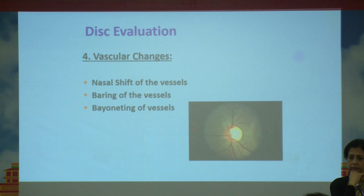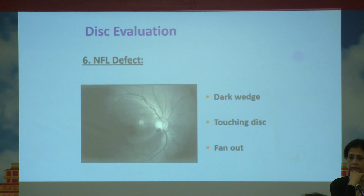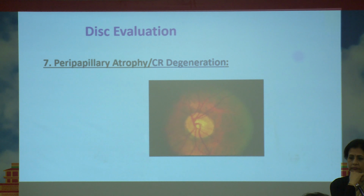The vascular changes, we all know: the nasal shift of the vessels, bayoneting of the vessels, and the optic disc hemorrhages. Optic disc hemorrhage won't look at you. You have to rule out an optic disc hemorrhage whenever you are evaluating the disc. And the nerve fiber layer defect touches the optic disc and fans out into the periphery, better noted with a red-free light. Peripapillary atrophy arising de novo can be pathognomonic of glaucoma and not a pre-existing one, and chorioretinal degeneration can suppress the sensitivity overall in the Humphrey visual fields.